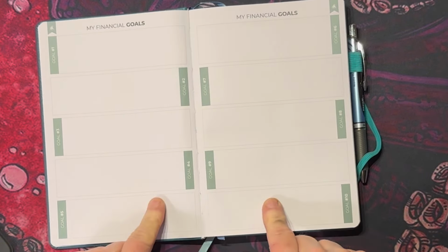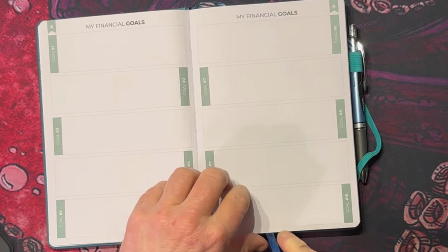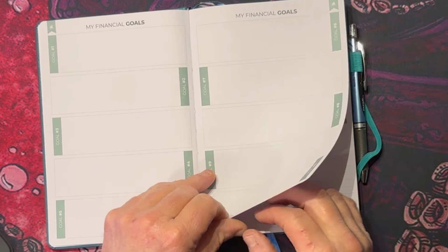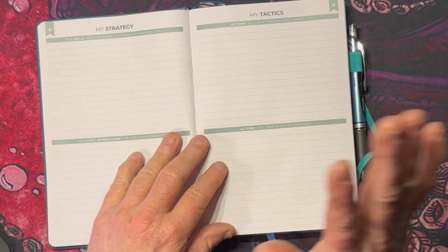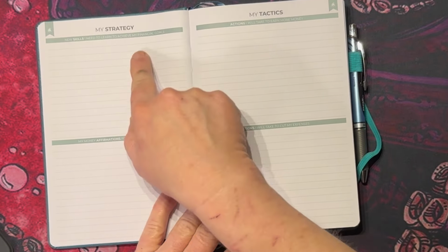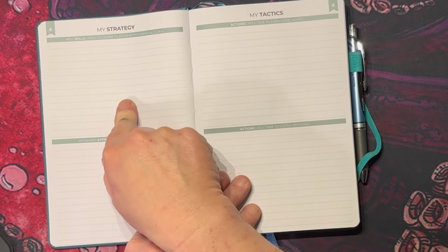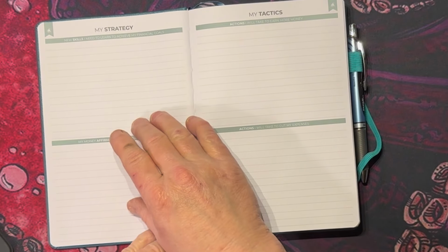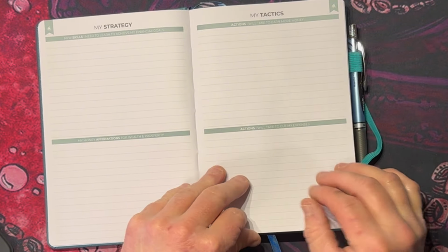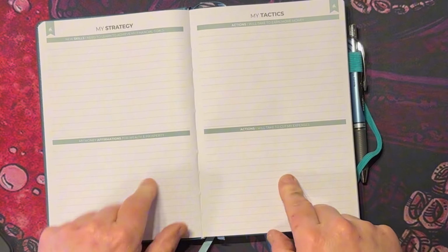And you start out, you've got a bunch of goals, which I will be leaving blank because every time I set a goal, I don't hit it. So I just stop setting goals. I have thoughts of what I want to do. And you've got strategy and your tactics to meet your strategy for your goals, the things you're going to do to meet your goals. So that's pretty cool. I might actually think about that.